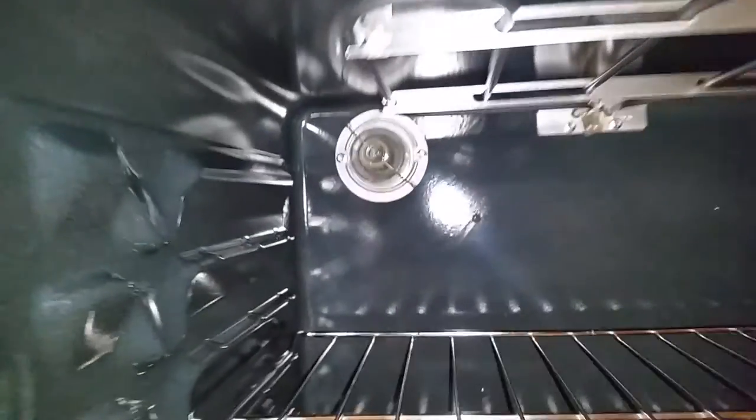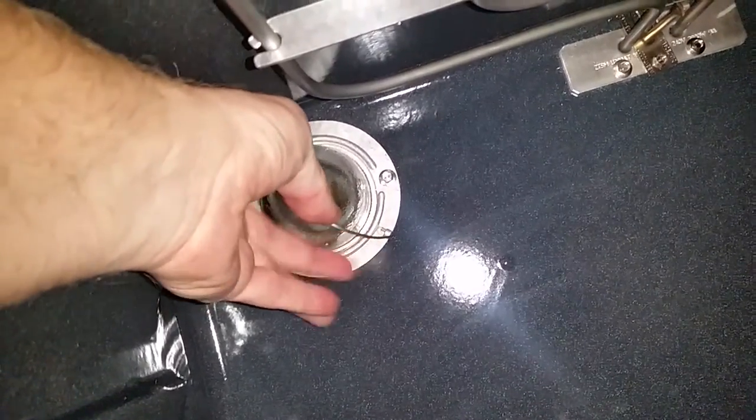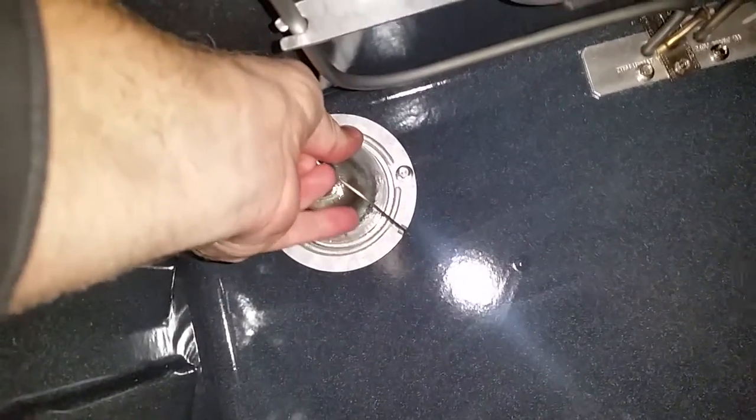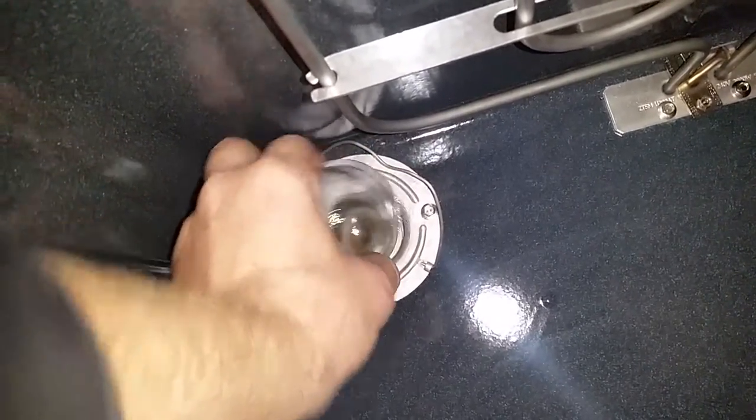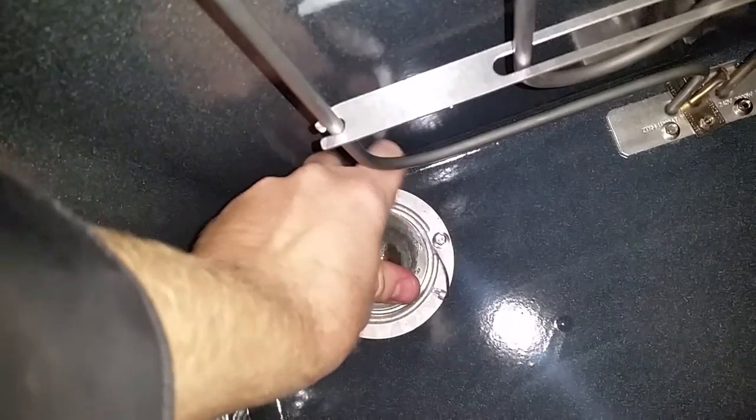Elements, oven elements. Up here is your broiler element. Back there is your light bulb. There are a couple different styles for light bulbs, but most of them just have a wire cover that you bend over, and then you can remove it, and now you can remove your light bulb and replace it.